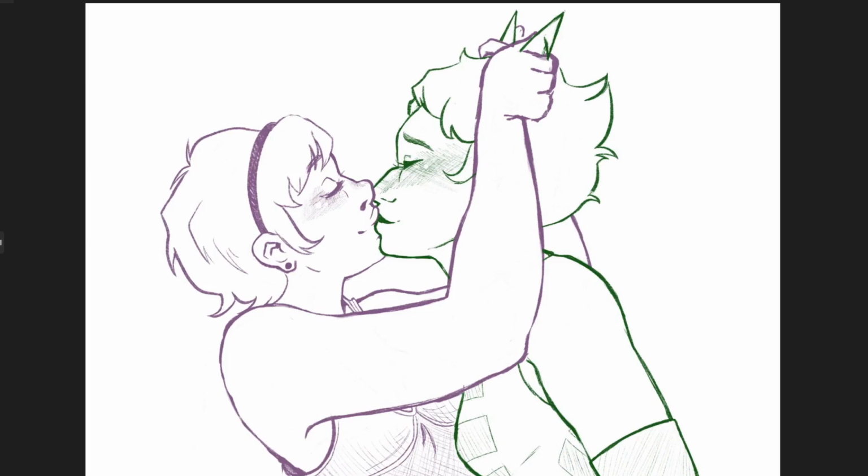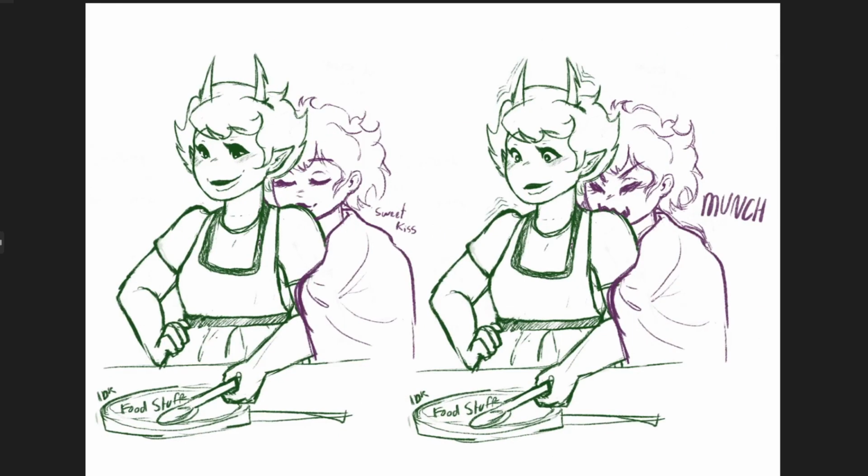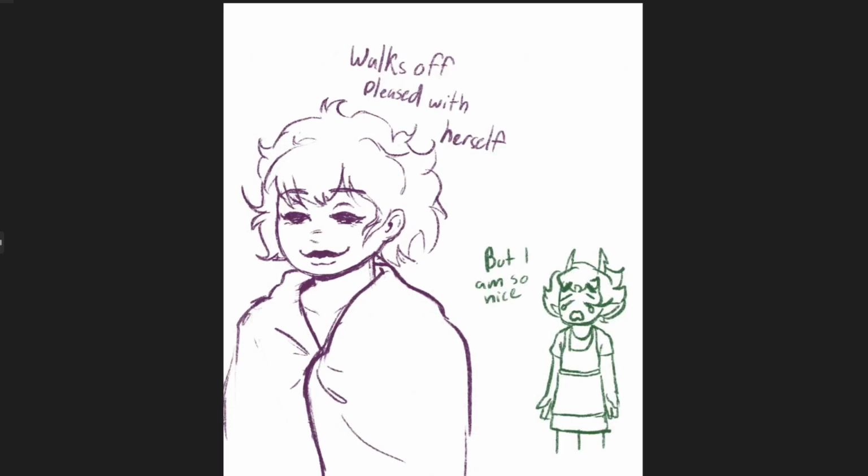But this one was a thing where they said, what if Rose pulled Kanaya's horns to kiss her? And then Spilt Pink Milk just goes and draws it, which is some Chad shit. This is a little comic. Cooking food for lovely wife. Appears half asleep and then chomps on her shoulder. Very cruelly. Very horrible. Very cruel.